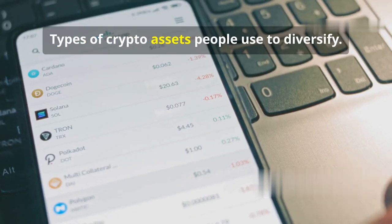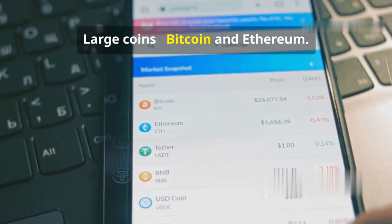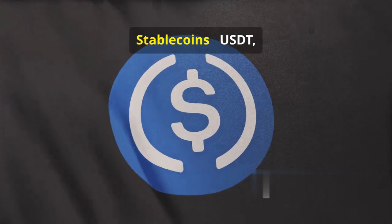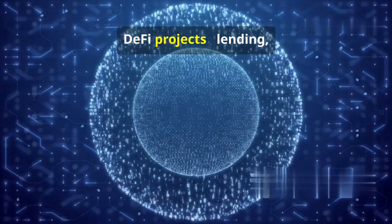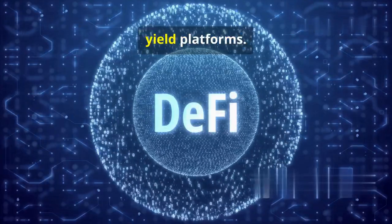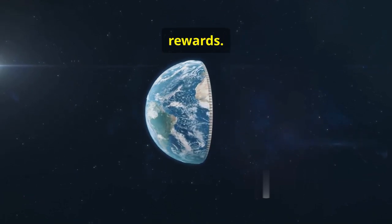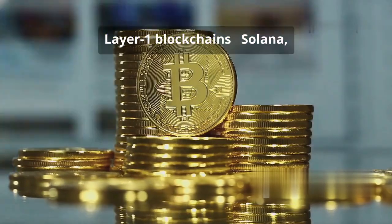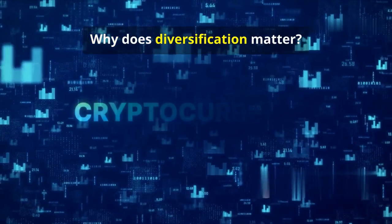Types of crypto assets people use to diversify. Large coins, Bitcoin and Ethereum. Stablecoins, USDT, USDC. DeFi projects: lending, trading, yield platforms. Utility tokens: access, governance, rewards. Layer 1 blockchains: Solana, Avalanche and others. Why does diversification matter?